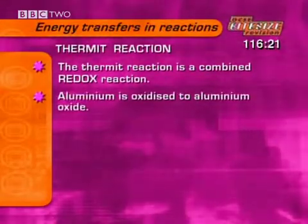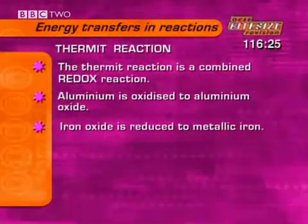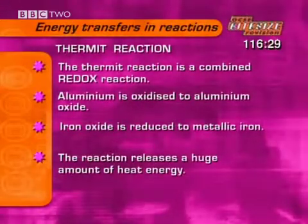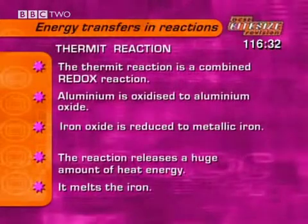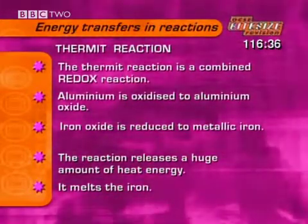While the aluminium is oxidized to aluminium oxide, the iron oxide is reduced to metallic iron. The reaction also releases a huge amount of heat, which melts the iron. The thermit process can be used to weld railway lines and other metals.